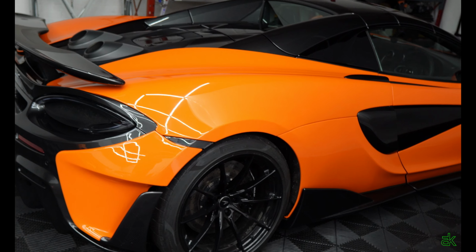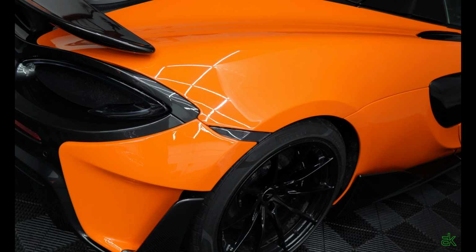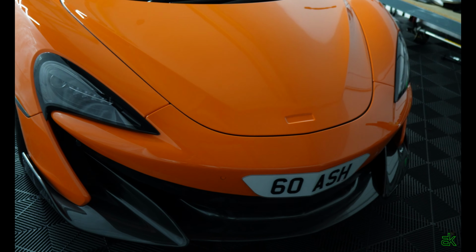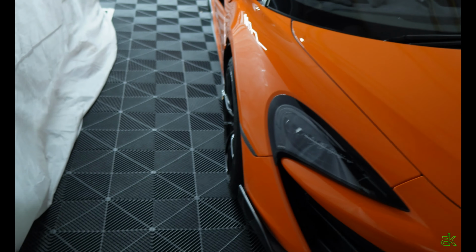Right, so yeah, this one's done. McLaren 600LT has been clean washed and prepped. So now I'm gonna cut some material for it, and we're gonna finish it off today. When I say finish it off, I mean apply some PPF. It's already 6 o'clock. Need to get it on so that it can sit overnight and be gone for tomorrow.